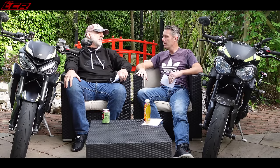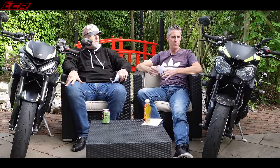You can feel that weight, though, can't you? When you're riding, feel it straight away. Only when you're stopping between them, though. I don't think it's so apparent if you were just to take that out. You wouldn't really notice. You definitely wouldn't want to rule out either of these bikes because they're too heavy.